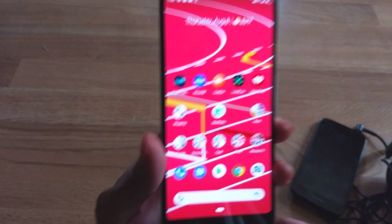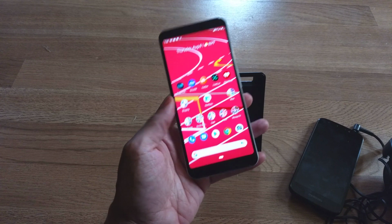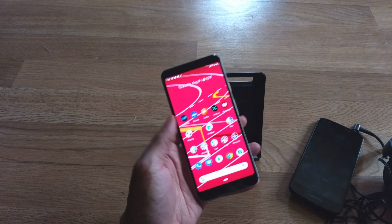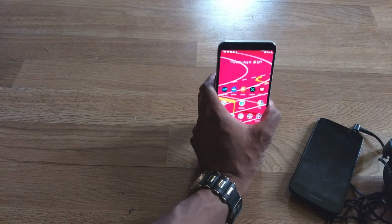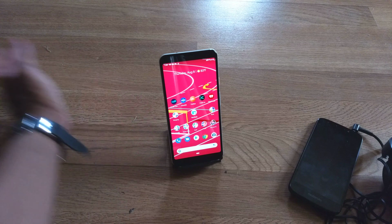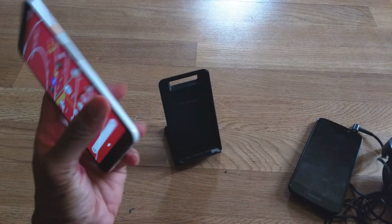Now, these are the top 5 FM radio app alternatives for your Google Pixels or for any device that doesn't have the FM chip embedded. All right, if you found any other radio apps or FM apps that you think might be compatible or will work, let me know in the comment section below.